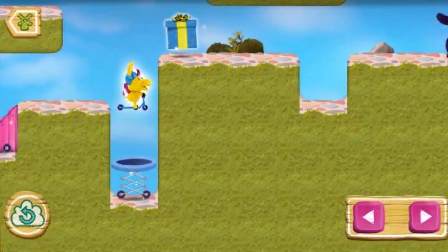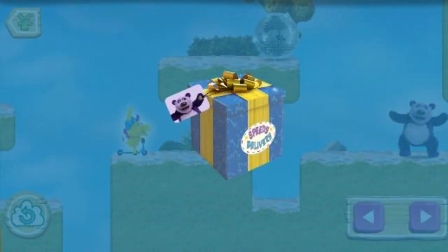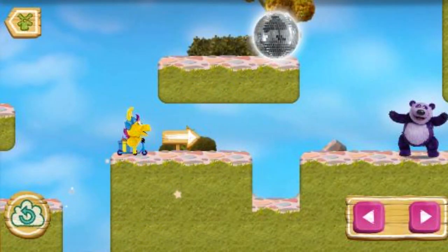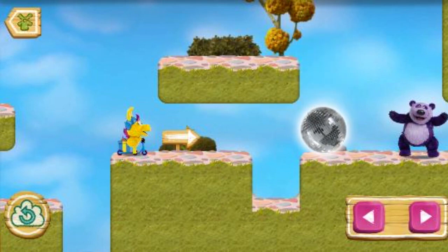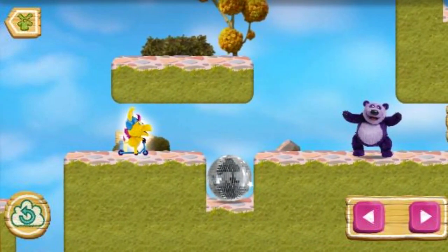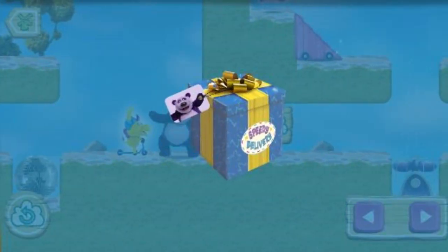All right. Woo! A package for Purple Panda. Let's go find him. Speedy delivery for Purple Panda.